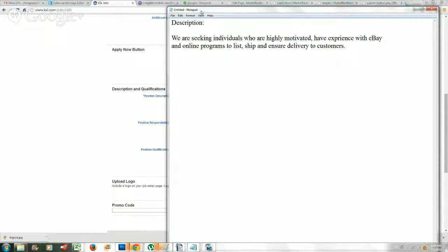Let's see. Because there's actually a different section for responsibilities, so I want to make sure we don't get those mixed up. And I totally misspelled responsibilities, but I'll fix that in just a second. We're seeking individuals who are highly motivated, have experience with eBay and online programs to list, ship, and ensure delivery to customers.